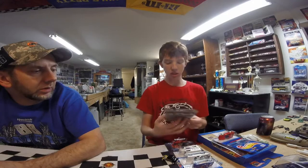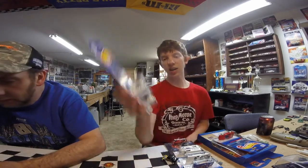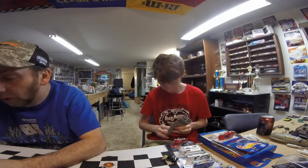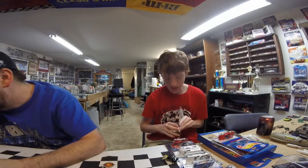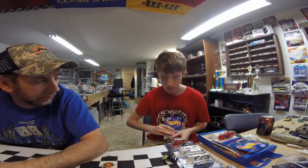Second, I picked up 2 first edition white Chaparrals. I love these cars. I've never had one, and I'm so glad to get one. One is being opened right here, right now. And then the other one will go up on the wall, but I am so glad to get one of these. He's been drilling over mine forever, trying to get it open without hurting the card. You've got one carded, so what are you worried about?